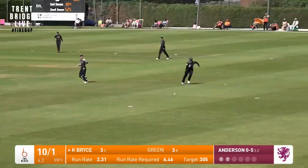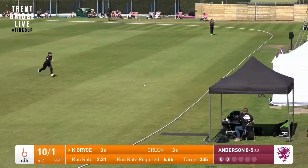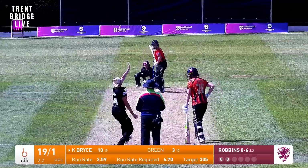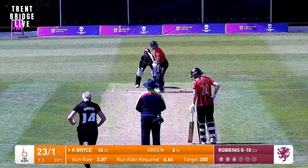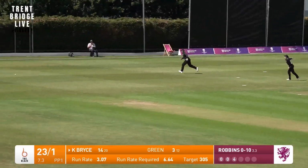Down the leg side this time, turned off the hip of Catherine Bryce. It's running away quickly. There's a chase on, but it finds the rope. 4 runs to Catherine Bryce. Straight mid-on. Or put it there. Or use the outside edge of your bat to nick it for 4. Catherine Bryce cutting that time through the gap.